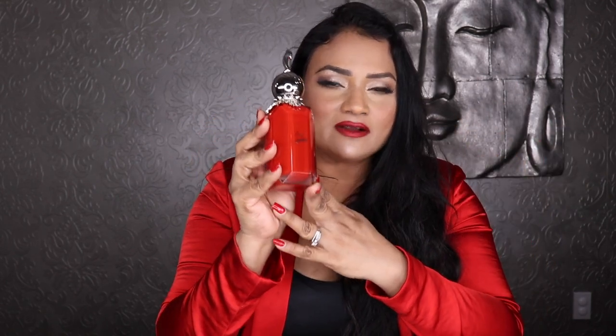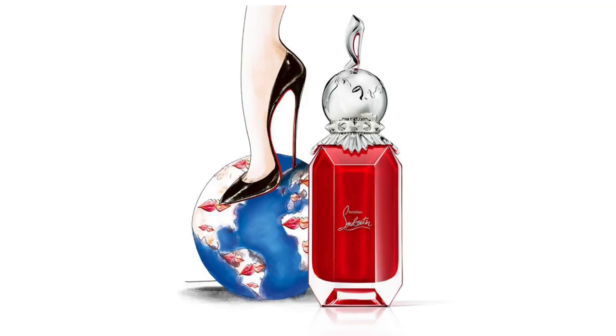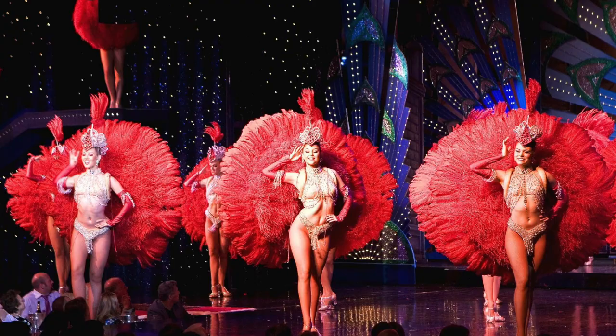So yeah, this fragrance is supposed to be like a cabaret for the senses. That's how the brand describes it. Now, this was inspired by cabarets in Paris, which is where Louboutin opened its first boutique. So it's quite significant for the brand. Now, cabarets, this is smooth and spicy and kind of opulent, just like cabarets in Paris. So that's the inspiration behind this fragrance. Just like I described, this is a very opulent, smooth, spicy fragrance.